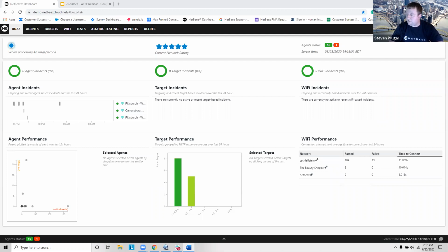The next question is, can you load your agent onto Android? Right now, no. That has been a request that we've had. We definitely see that there is a pretty big need for it.